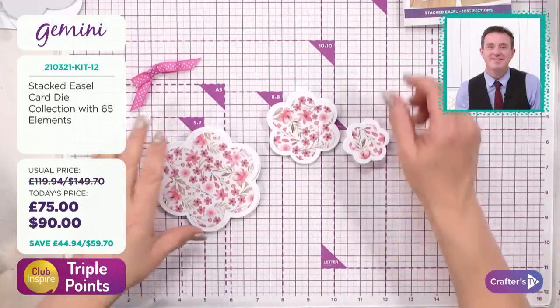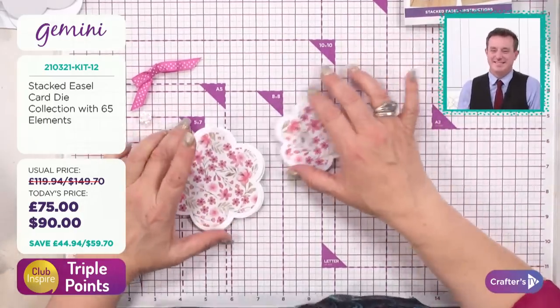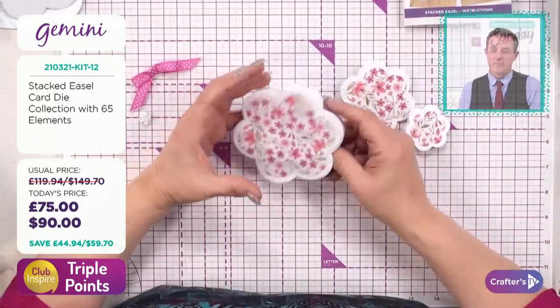I told you I thought of another one. You're really good at this, Ben. You're really good. Now let's put our stacked easel together.